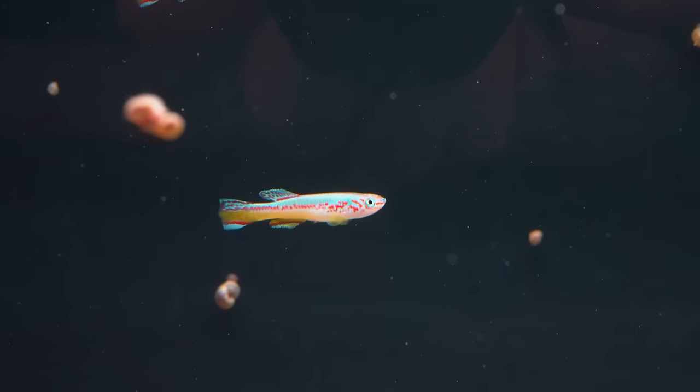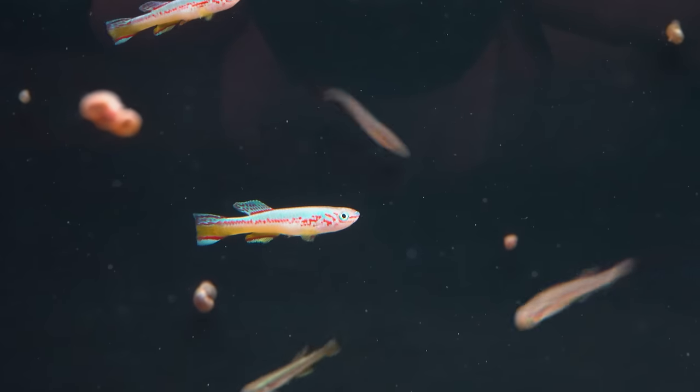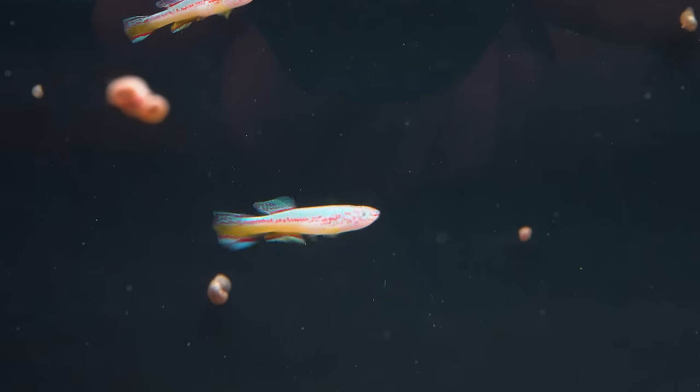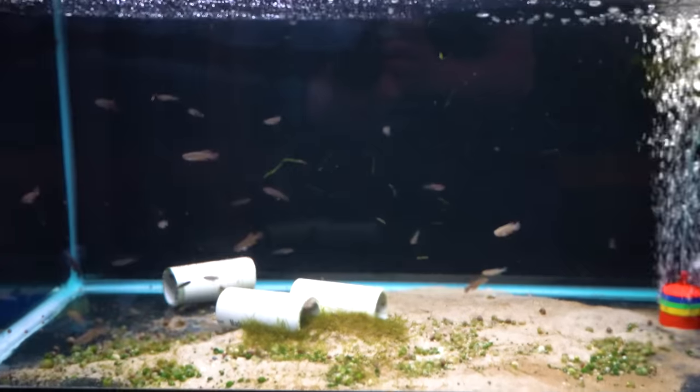I love that steel blue top. I love the pattern on the tail fin. And underneath that, the red line that goes horizontally across the midpoint of the body is going to turn bright yellow as they settle in.